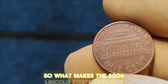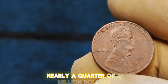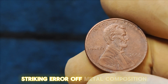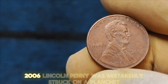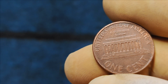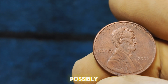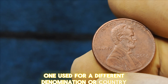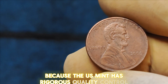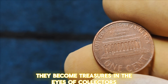So, what makes the 2006 Lincoln penny different? Why is this particular penny worth nearly $250,000? Let's break it down. Striking error, off-metal composition. This specific 2006 Lincoln penny was mistakenly struck on a planchet that was not intended for pennies. Instead of the typical copper-plated zinc planchet, it was struck on a foreign coin blank, possibly one used for a different denomination or country. This kind of mistake is incredibly rare because the U.S. Mint has rigorous quality control, so when these errors slip through, they become treasures in the eyes of collectors.